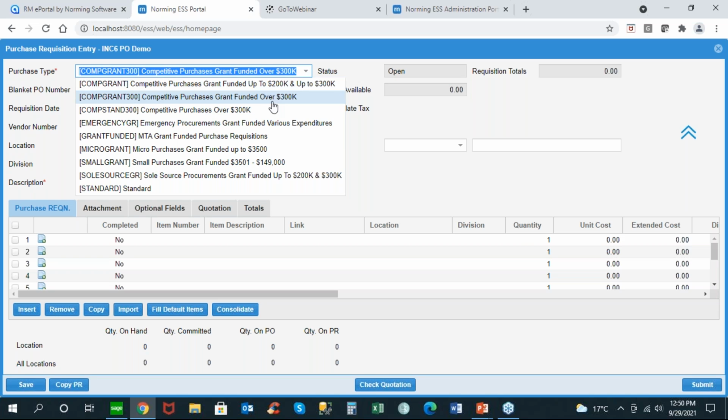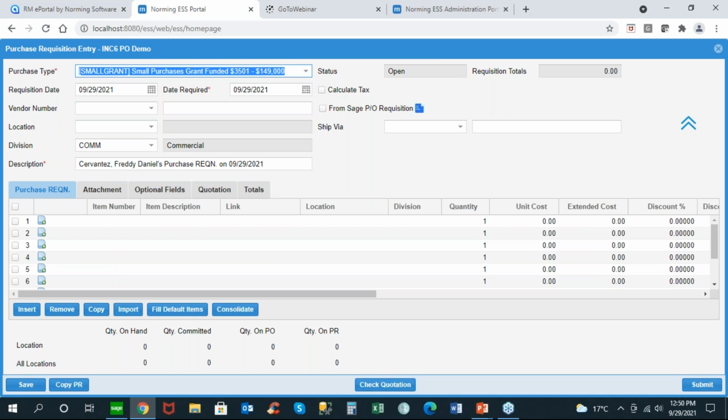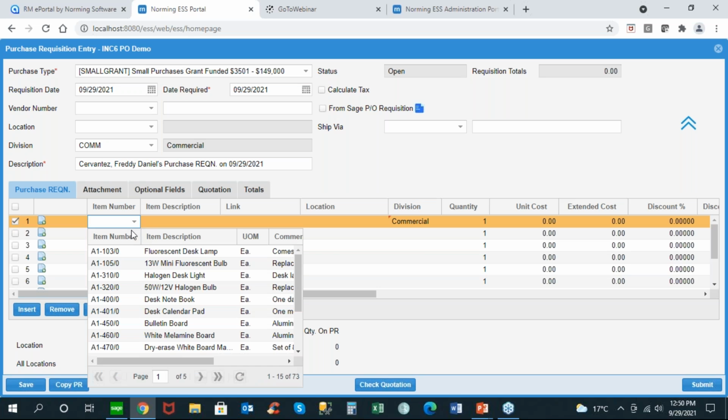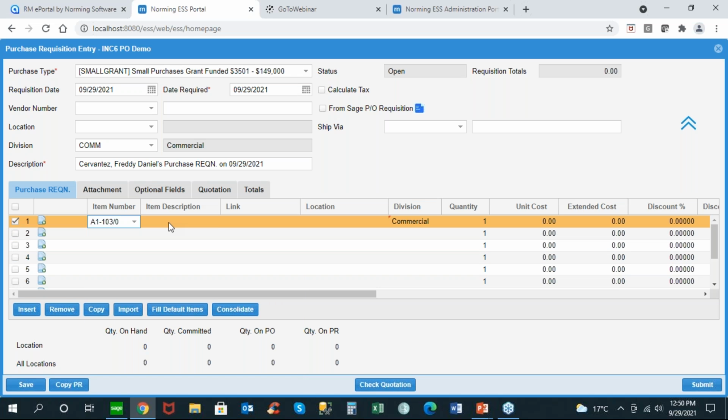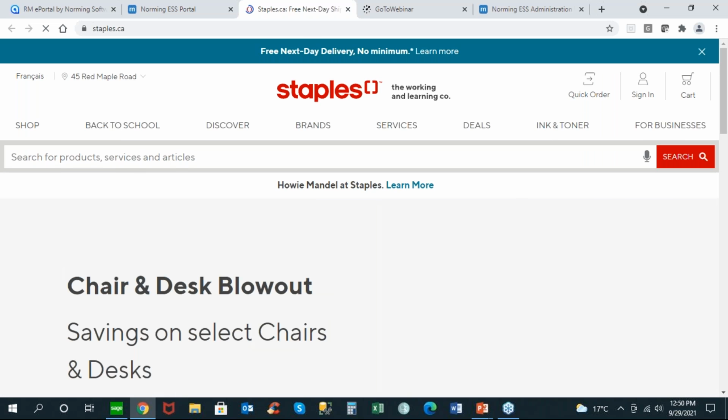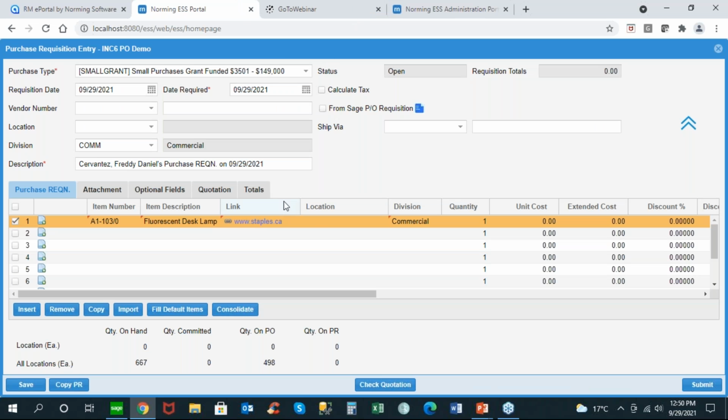And this can control for you what you see within the system. I'm going to use this purchase type, and I can start entering items. And again, I want to highlight a couple of the features here as we're closing out on our time on the webinar today. So if I specify a particular item, I can just choose from a drop-down list of items within inventory control. And I can also add a link to a web page. So I could put in staples.ca, and then that becomes a hyperlink to the staples.ca website. So if I'm using a web catalog, I can put a link to the web catalog right in the line item detail for the item that I want to buy at Staples.